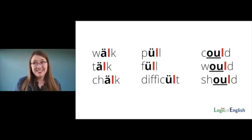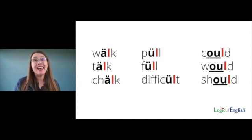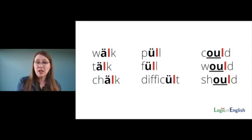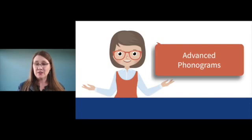The U often says its broad sound before an L too, as in pull, full, and difficult. And yes, you hear the L in these words, but oftentimes vowels will say their broad sounds before an L. What happens in could, would, and should? Notice the OU. This is another spelling of the broad sound: could, would, should. And notice it has a silent L because the OU is saying the broad sound, much like walk, talk, and chalk.